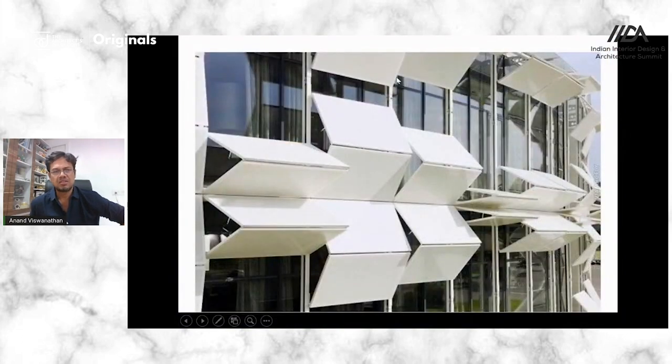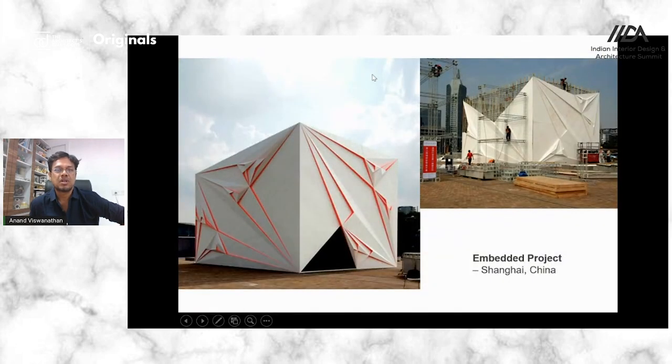These are some random buildings. See how you can use it in facade systems. Now it's up to you how you control this. Either it's in the facade, or this is a project in China, an embedded project. Actually, they made the building like origami. Paper, it gives a feel of paper.